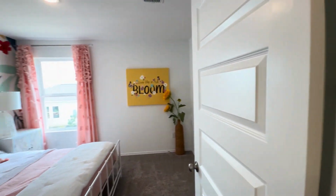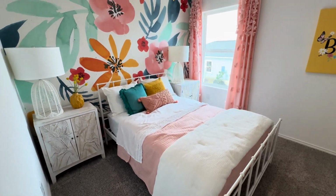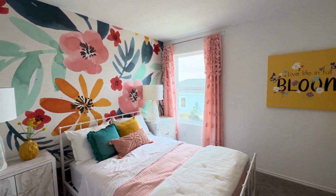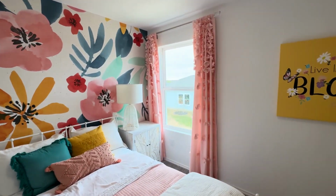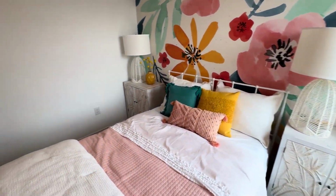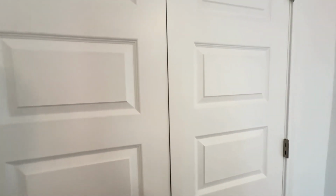You have your first bedroom over here, super pretty, full-size bed in here. I always love how new construction homes will stage a bedroom. Full-size bed, again, you have tons of space. I love that there's no dresser in here though, so it's not just an easy space fill. And then you have these French door closets.